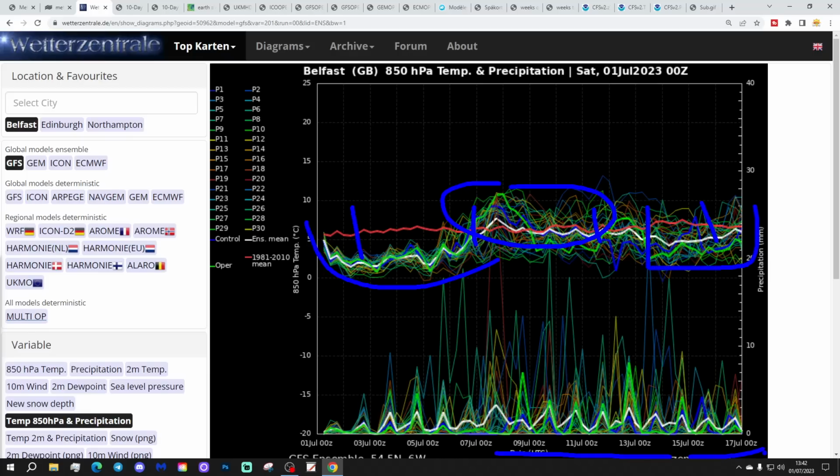Precipitation-wise, very unsettled for Belfast, so regular rainfall spikes from start to finish, and looking particularly wet in that window from around the 5th to around the 14th of July. Looks really quite wet in that particular period.